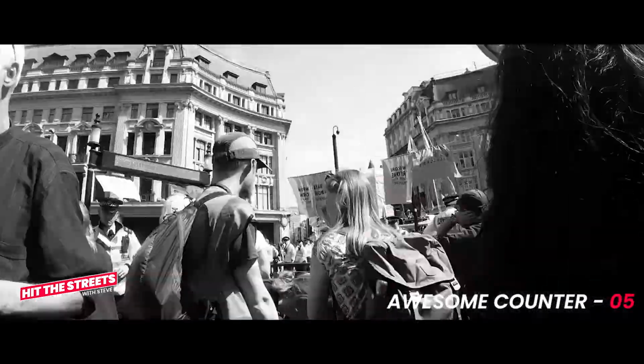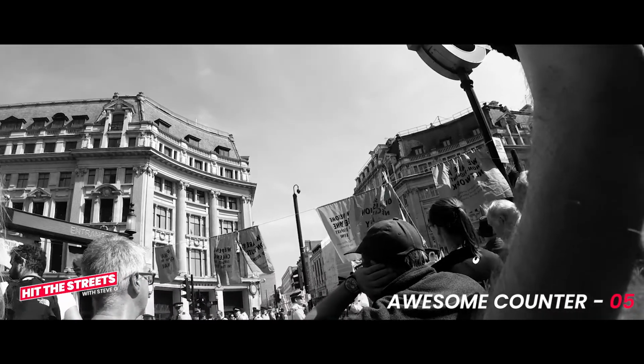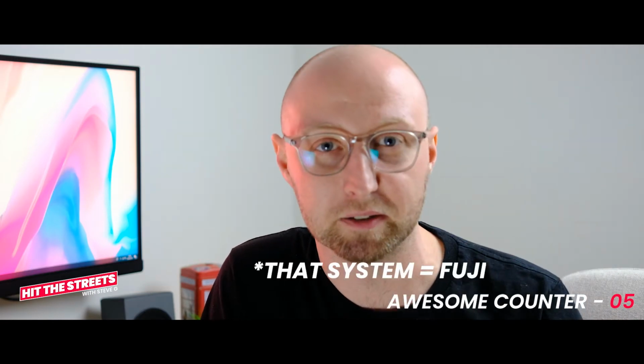It's so much easier having a physical dial like that rather than having to go into menus and fiddle about with stuff when you're trying to take photos. That's part of why I love that system, and I just love the practical dials.